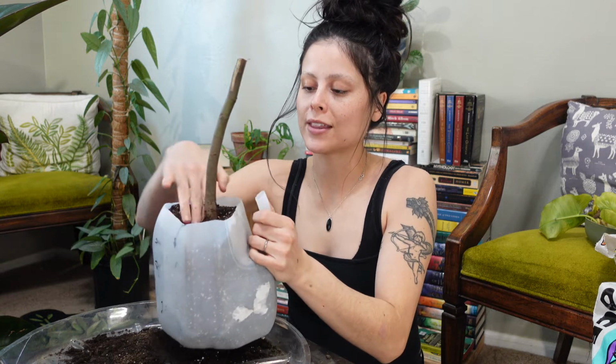Now I do know you don't want the soil to be super compact. Like I don't want to be jamming it in there. So I think this is good. So the fig tree is done.